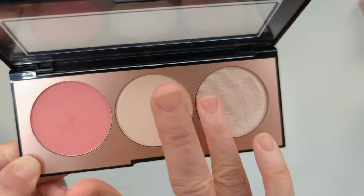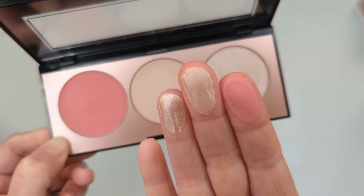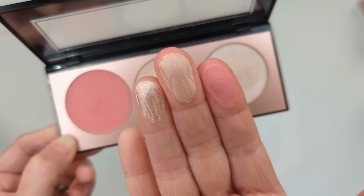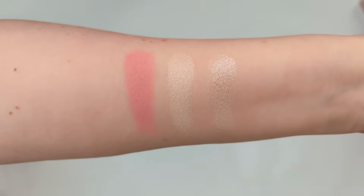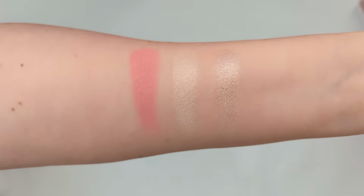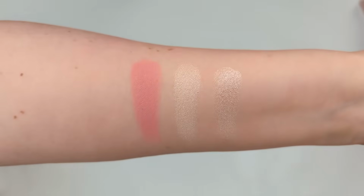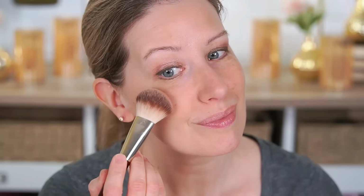I actually have Gleam, which is described as a soft and icy pink combo. It has one matte blush, and then it has a soft highlighter and then a more bold gleaming highlighter. And the shades in this palette are just perfect for my fair to light skin tone. The powders are so soft and smooth and almost kind of creamy for a powder formula.